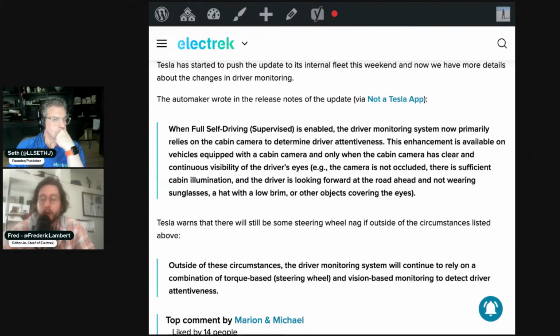The camera is not occluded, so you cannot put a tape over it. There's sufficient cabin illumination, so it sounds like it cannot be at night, or we'll have to see. And the driver is looking forward at the road ahead and not wearing sunglasses, a hat with a low brim, so if you put your baseball cap too low, or other object covering the eyes.